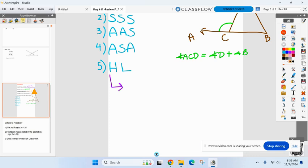What's the H stand for? Hypotenuse, right? So if I give you 2 triangles, where's the hypotenuse located?